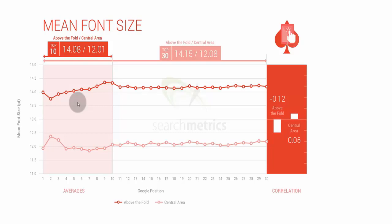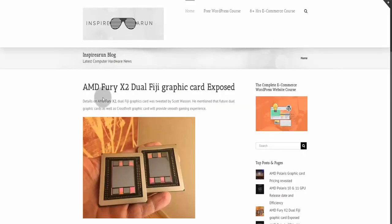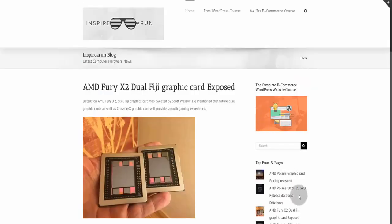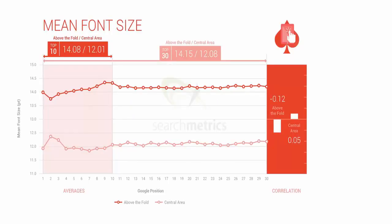This includes the header, the navigation bar, and headings. Also, you can see that the central or body area of the website's mean font size is 12 points or 12 pixels. This central area includes the sidebar and also the body or content of the website. So what is the key takeaway from a user experience point of view?